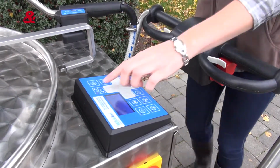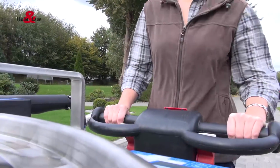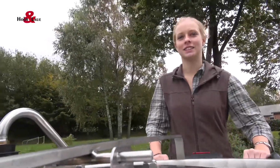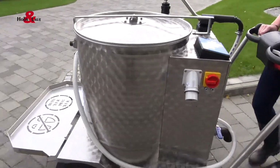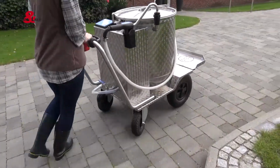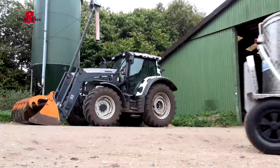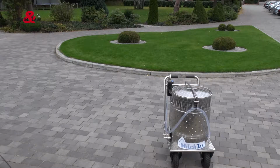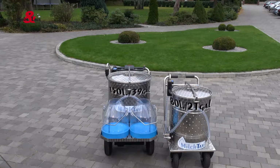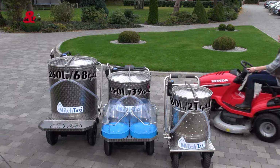Holm and Laue Milk Taxis. Refined technology, sturdy, and easy to use. It actually makes feeding fun. A versatile carriage on 4 wheels, and with electric power, it's more flexible than ever before. The Milk Taxi comes in a variety of sizes, with 80 liters for less than 25 calves, and now new with 150 liters, 260 liters, or as a trailer with a 250-liter tank.